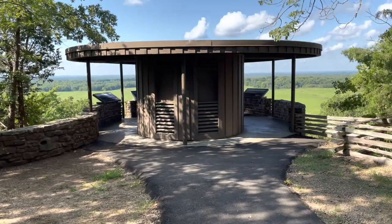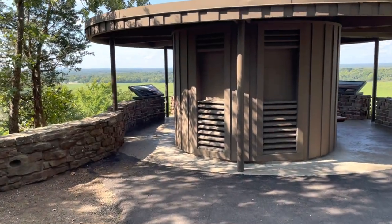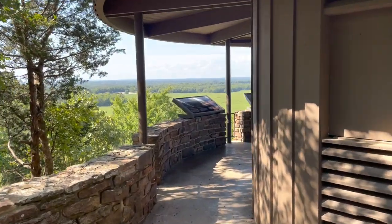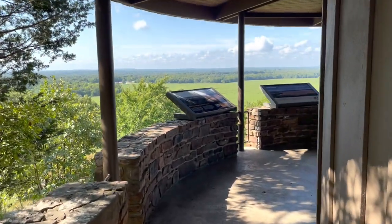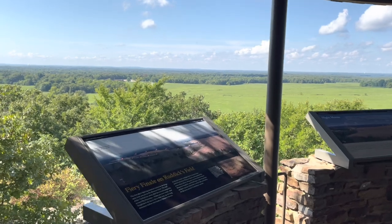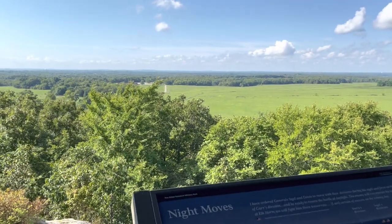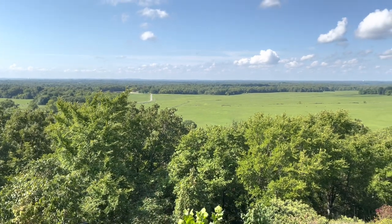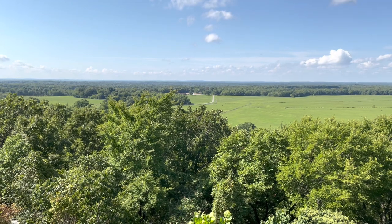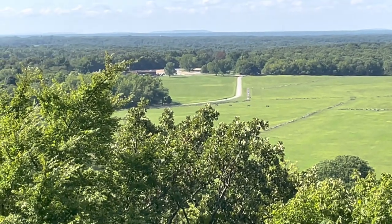Now we're coming up to the east overlook. Where we were just at was what's called the west overlook, or stop six. This is stop seven along the Pea Ridge battlefield route. And as you can see here, this gives a much better perspective and overlook of the entire battlefield. So if you look off in the distance, it's hard to see, but kind of over there, we see some cars parked in a building.